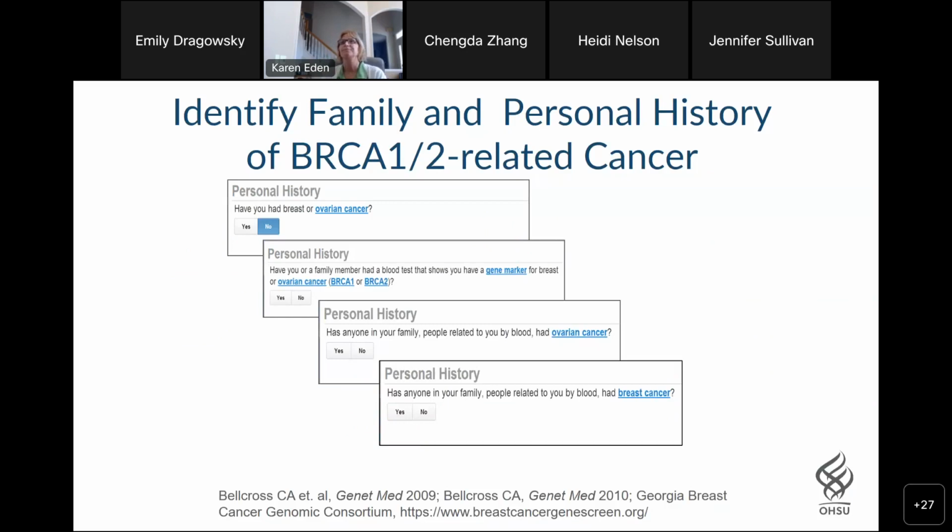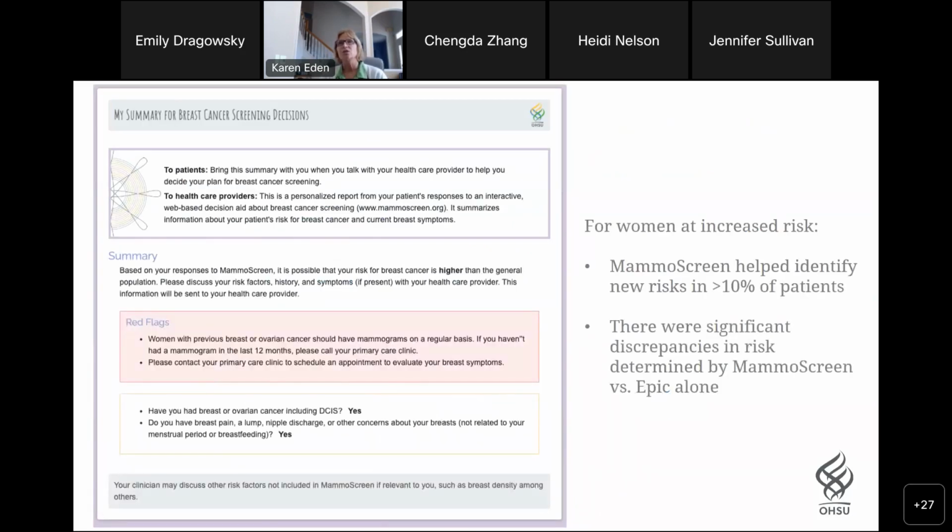The patient gets a report. In this particular instance, after answering the questions, the patient learns this particular patient has a previous history of breast or ovarian cancer, so the actual decision aid isn't appropriate for this person, but it does help them understand any next steps. What we also found out is that for women at increased risk, MammoScreen helped identify an additional 10% of patients.